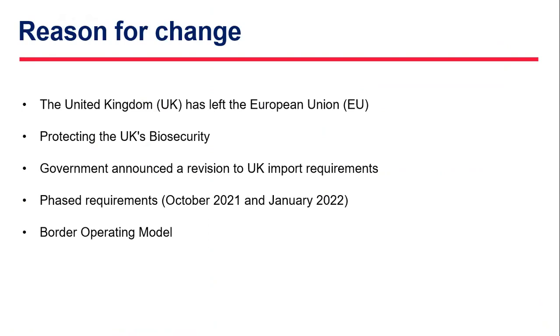Beginning with reasons for change, let's recap on why we find ourselves here today. The UK has left the EU single market and customs union. Her Majesty's government is responsible for protecting the UK's biosecurity. This means we need to ensure products that enter the United Kingdom are safe, of quality, and don't pose any health risks to citizens. As you are probably aware, the new import controls are being introduced in a phased way.